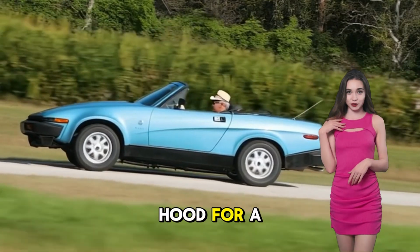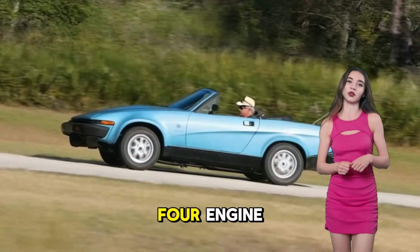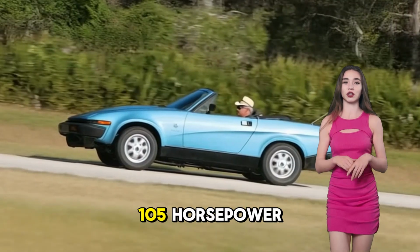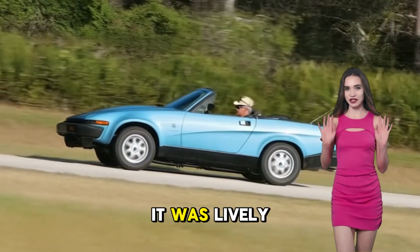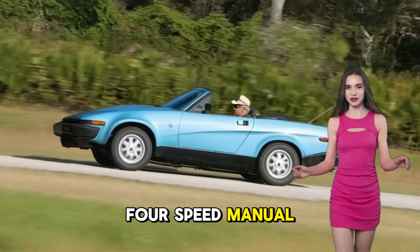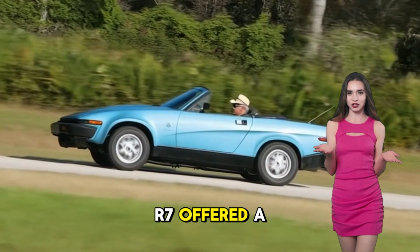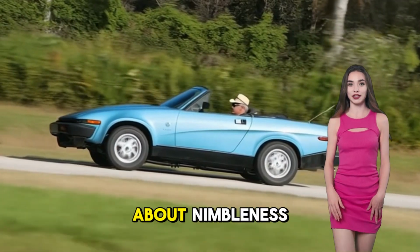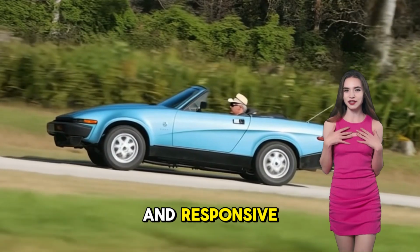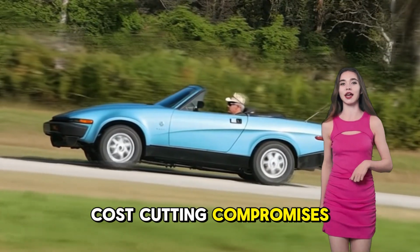Let's pop the hood for a moment. Powering the TR7 was a 2.0-liter inline-4 engine. Not exactly a rocket ship, with just about 105 horsepower, but it was lively enough to keep your adrenaline pumping. Paired with a 4-speed manual gearbox and later a 5-speed, the TR7 offered a driving experience that was more about nimbleness than raw power. The steering? Sharp and responsive. The handling? Surprisingly decent for a car born out of cost-cutting compromises.